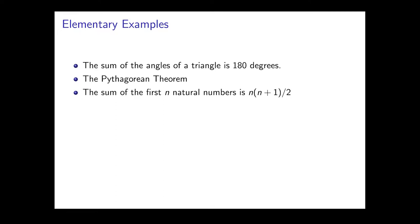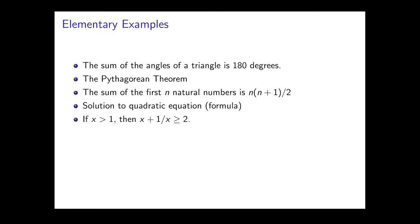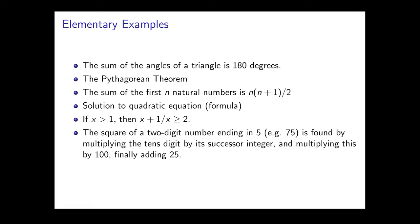3. The sum of the first n natural numbers is the product of n by n plus 1, divided by 2. 4. The solution to the quadratic equation is given by the quadratic formula. 5. If x is a number greater than 1, then x plus its multiplicative inverse is greater than or equal to 2. 6. The square of a two-digit number ending in 5, for instance, 75, is found by multiplying the tens digit by its successor integer and multiplying this by 100, finally adding 25. And 7. The sum of the first n odd integers is n squared.